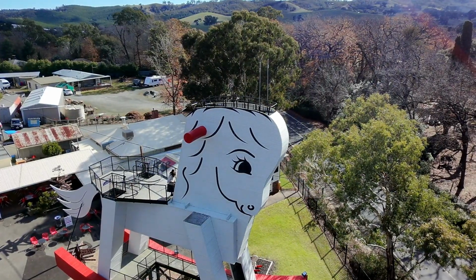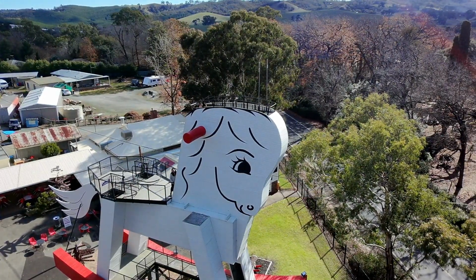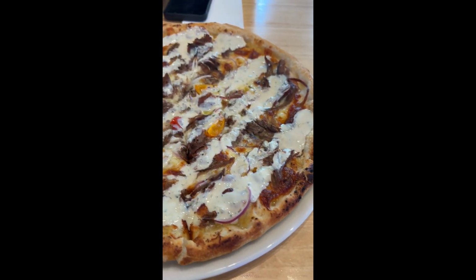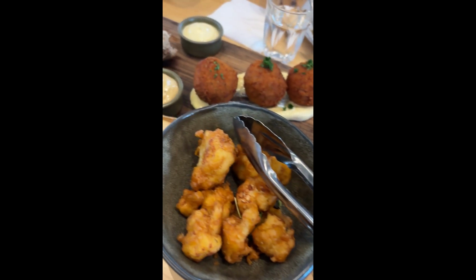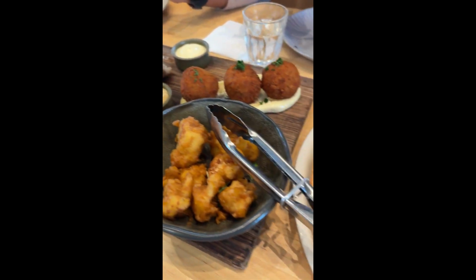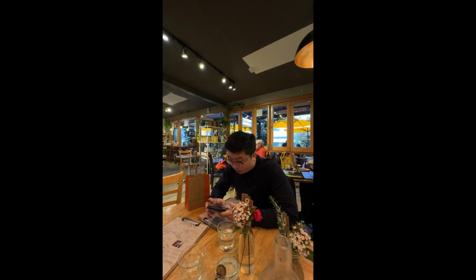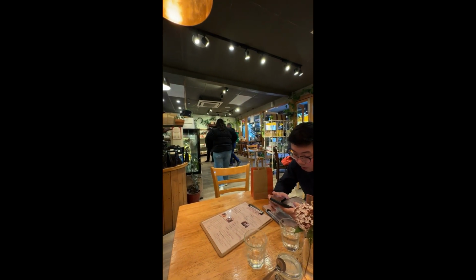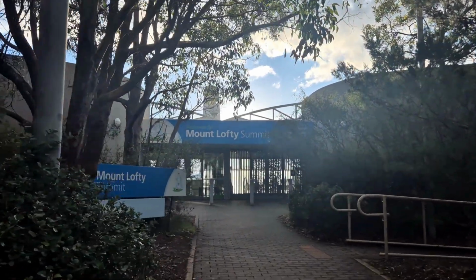So after climbing the big rocking horse, we are famished, and we head over to Other Delights to get some food. Mainly this place sells a lot of cheese, which you can bring back, and pizzas. And after that, we head off to Red Cacao to get some drinks and to buy some chocolate. And after that, we're off to Mount Lofty Summit.